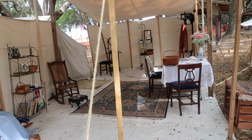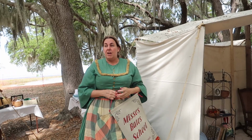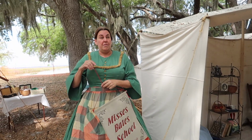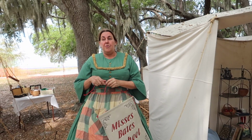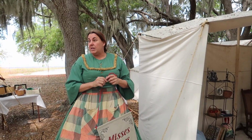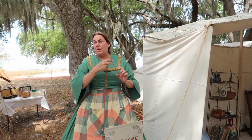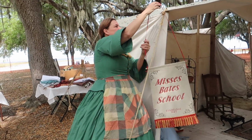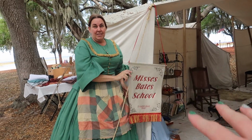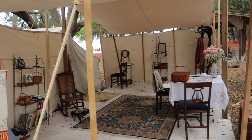Mrs. Bates Academy started in 1943 in Tallahassee, and it was a girls' school, very progressive for the time. Eventually, they merged with the West Florida Boys Seminary to become the predecessor of what's now Florida State University. So they were the original. So this is a historic representation of a real school from history. That is so cool.